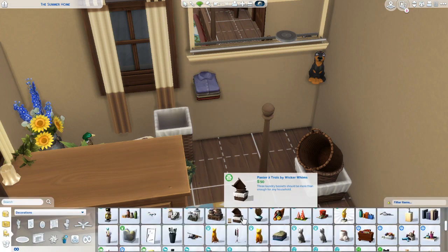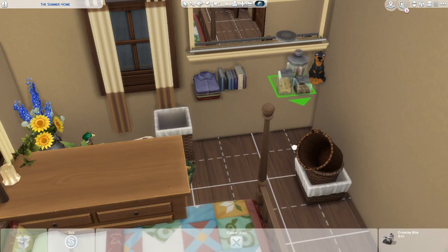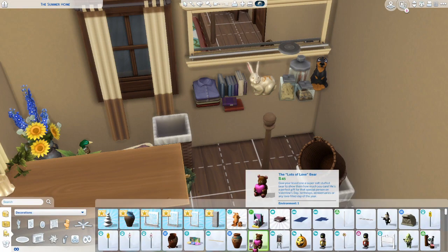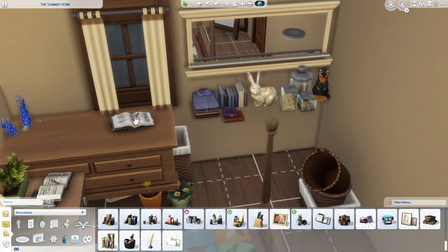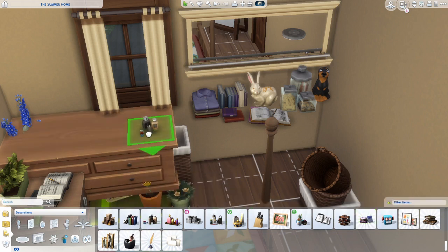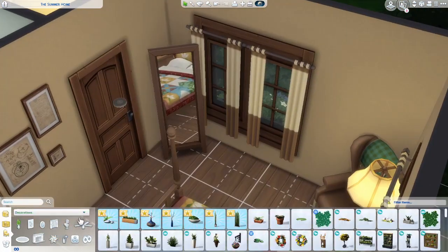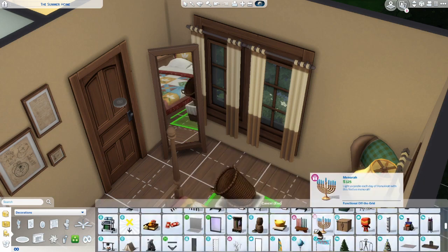Anyways, of course this bedroom had to have a bunch of plants. I'm thinking the parents who live here are quite traditional. They like their own peace and quiet. They have quite a traditional bedroom. They are not really into much modern stuff.